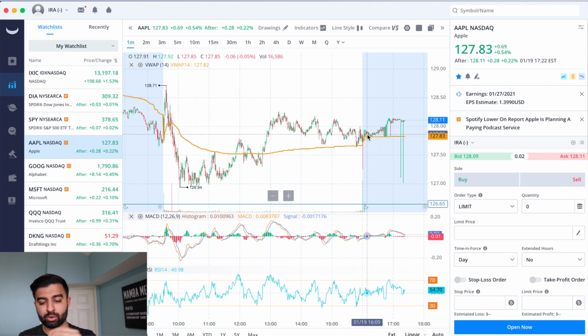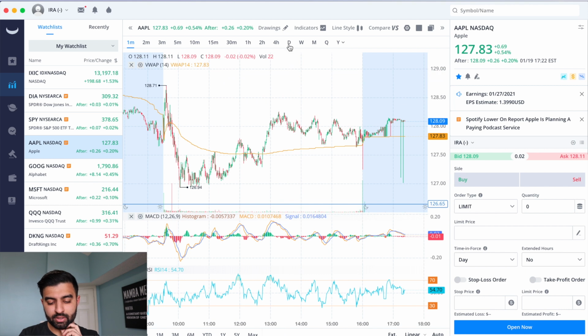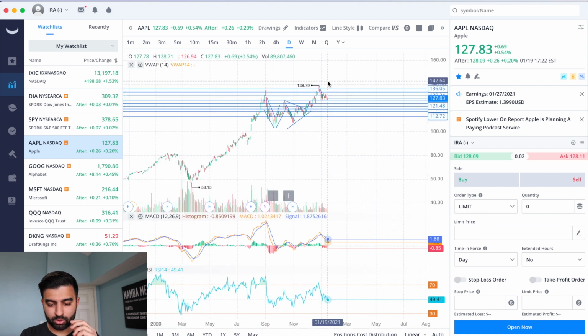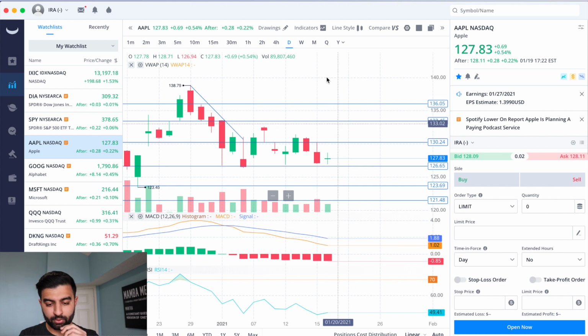So not a crazy good day for Apple, but what I do like is that we were above VWAP for the rest of the day after getting above it midday. So let's take a look at the daily chart, and we'll try to identify some future levels of support and resistance for the stock.